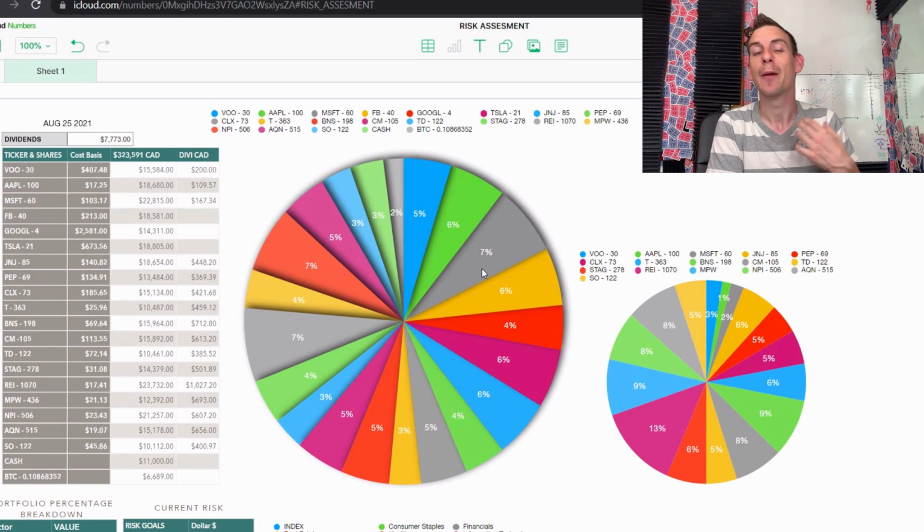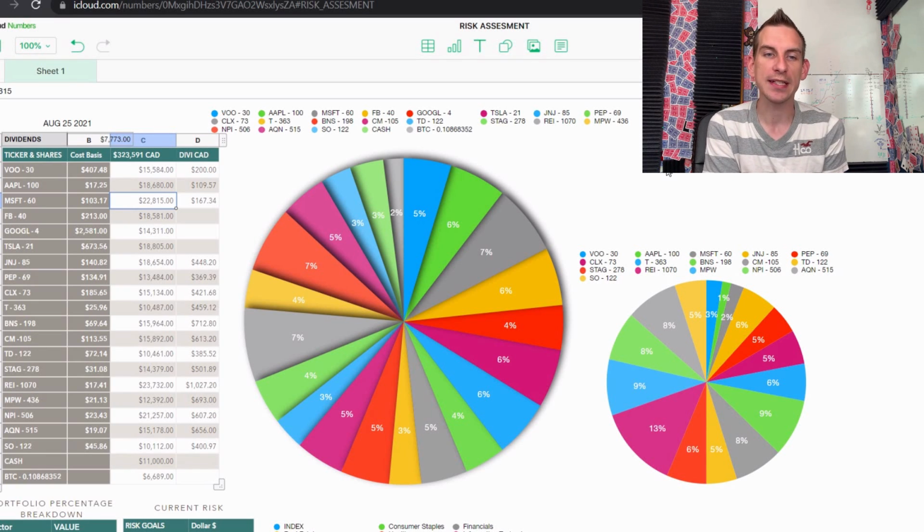Microsoft being my largest tech giant now, not by choice, just by happening, because my goodness, that thing had a run, makes up $22,000 in Canadian value for the portfolio. But for the way it sits right now, folks, I honestly feel like I don't have to look at this as often as I did. I don't feel like I have any crazy exposure except for Tesla, and that's one of my highest conviction trades.